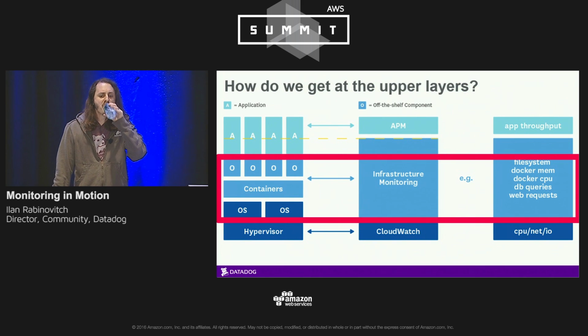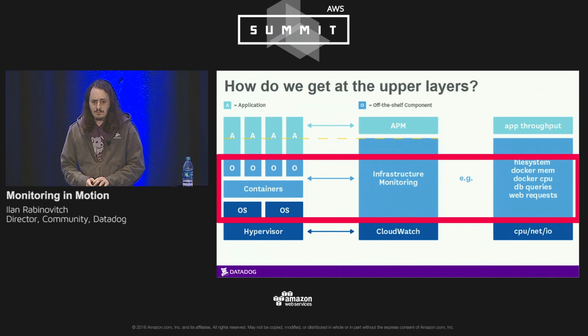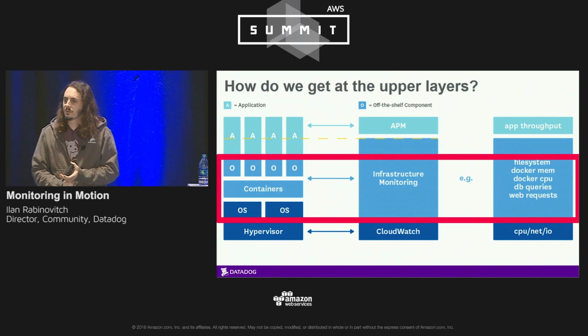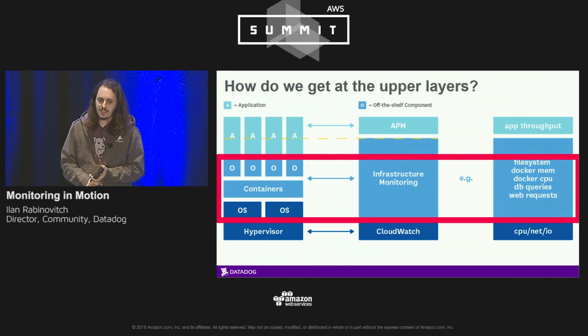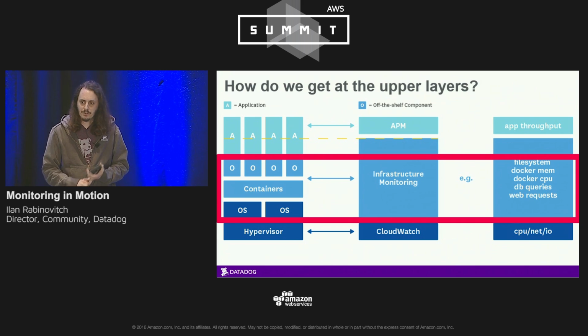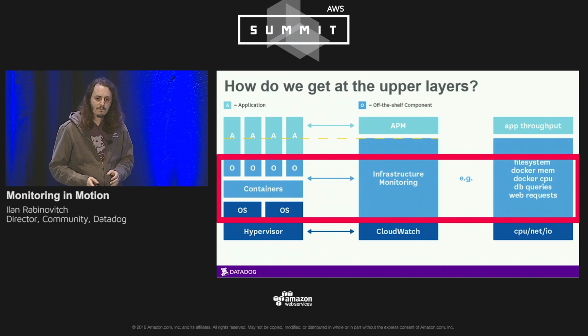Moving up a layer in the stack, we're talking about our infrastructure tooling. So we're going to start talking about things like the file system that we have available. Disk usage is not one of the metrics that CloudWatch is returning for you on ECS, but also a lot of the work metrics that we were talking about earlier, the number of queries your DB tier or web tier is returning, things of that nature.